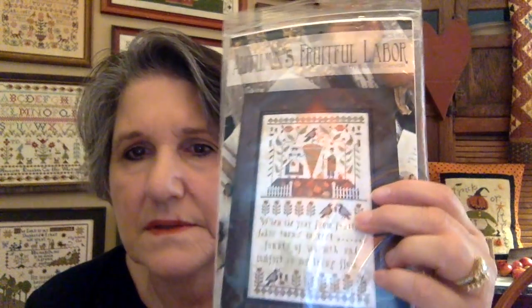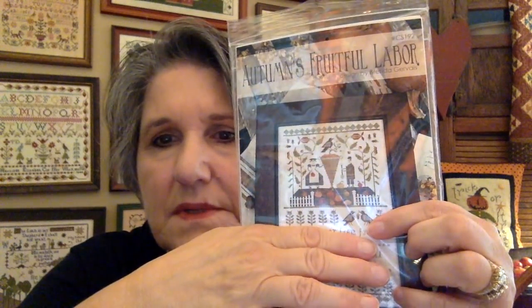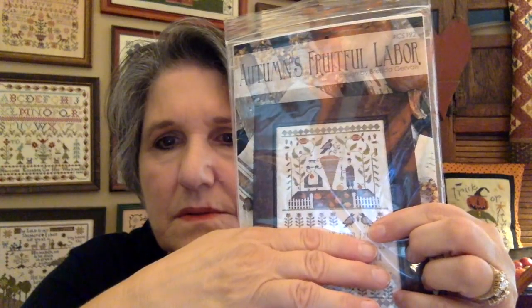Here's one I don't know if anybody has shown a lot recently. Autumn's Fruitful Labor by Plum Street. You know, you could even just do this top. I just think that's really cute. With the giant, what is that? Basket of the pumpkin in it? I don't know. It's a giant something.